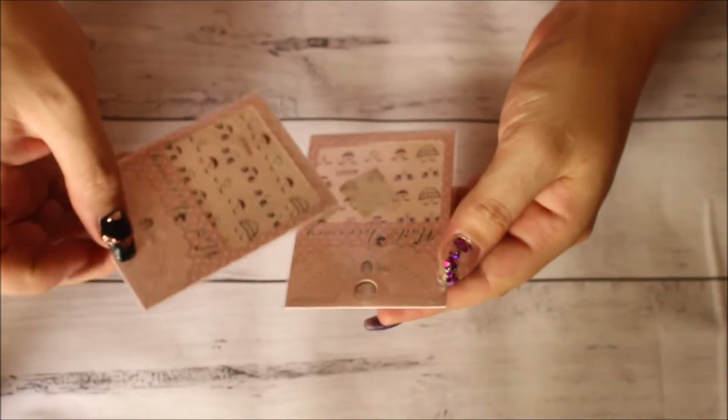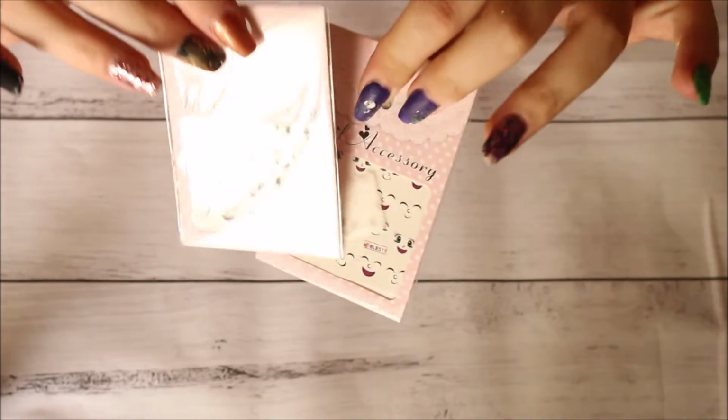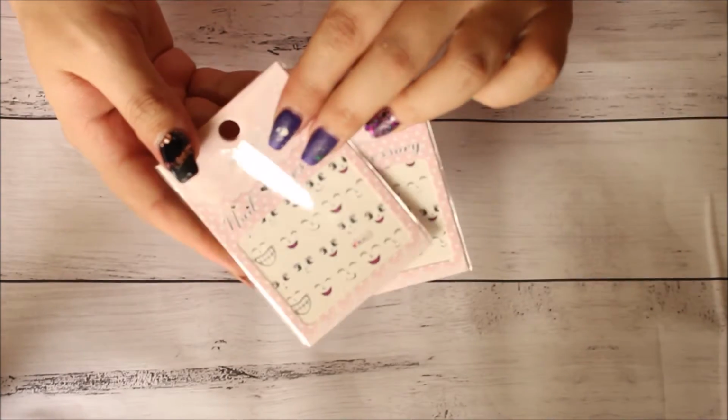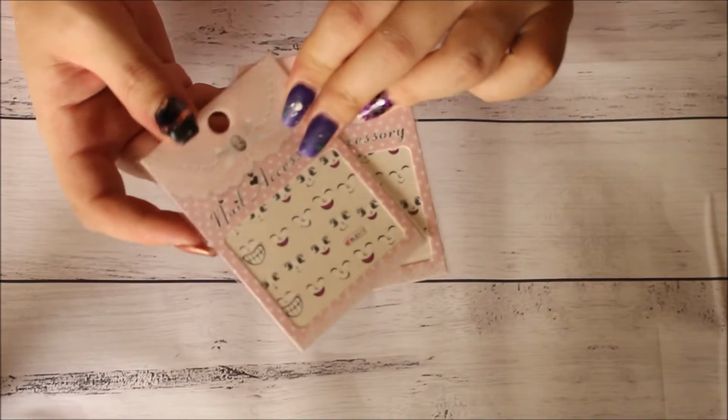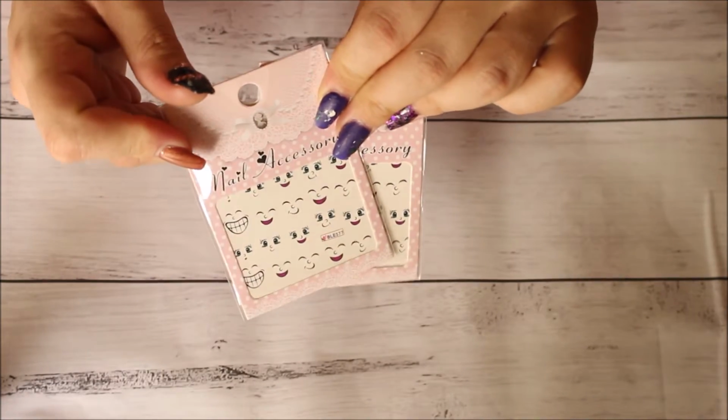The smiley face water decals. These were $1.32. I mostly just got these for my daughter. She picked them. Oh, we got sun glare. She picked them, so I haven't used them yet, but they're really cute.